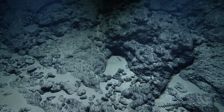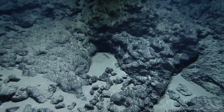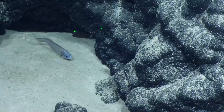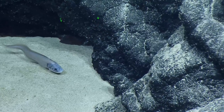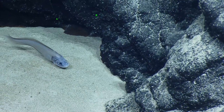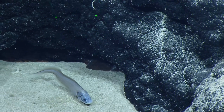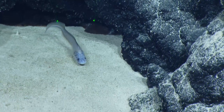Is that a cucumber? No, it's a fish. I'll zoom in. Oh, yeah. Oh, yes, please. Can you see a skeleton on his head? No, they have those weird heads. I think this one is the bassogigas.